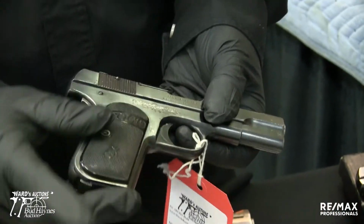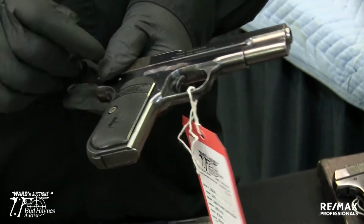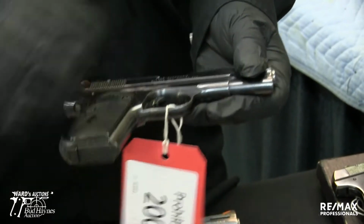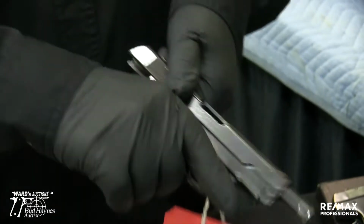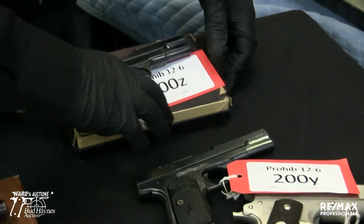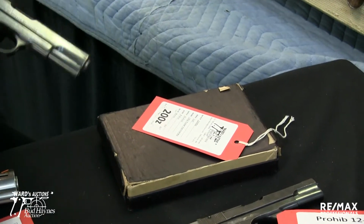So mechanically, you still have a good user. This is a good piece to actually go out and use, and you're not going to worry about if you get a bit of markings on it, because it does already have some. More so on that side, but even here you've got a little bit of surface rust. But mechanically, it feels really quite nice. I think you'll be okay to own that one. As a user, you don't buy it as a pristine, because it isn't.